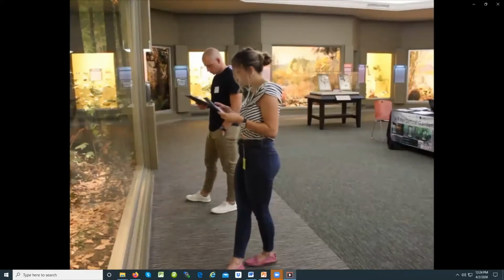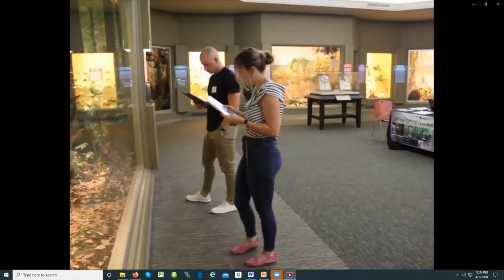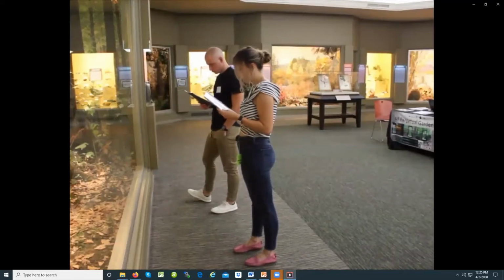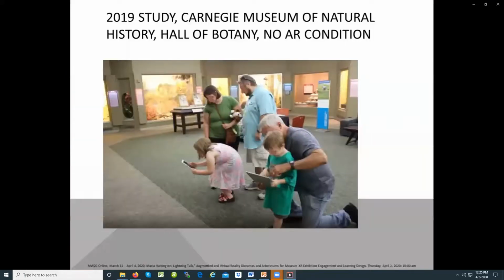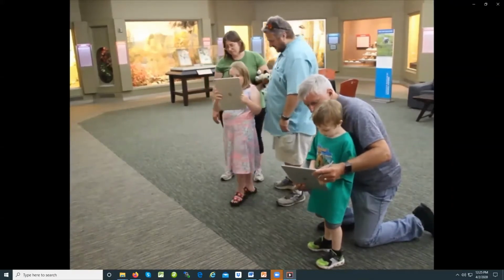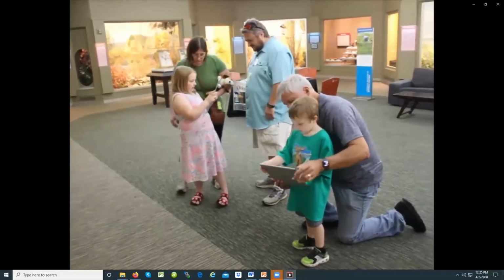How impactful was this learning experience was the main question. So we ran a study recruiting 56 volunteers and assigned half of them to the no AR condition, which we're seeing right now. People would typically stand in front of the diorama and read the printed information, not interacting or not showing any signs of engagement. That compares and contrasts to the family here interacting with the AR app on the iPad Pros.